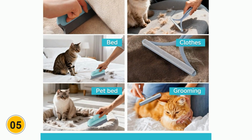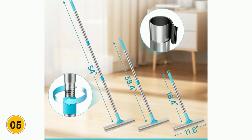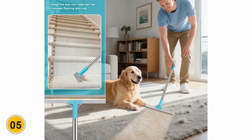brush that gently gathers the remaining fur. This means you're not just cleaning the surface, you're getting deep down into your carpets. It works on various surfaces like tiles, wood, and upholstery, making it really versatile.